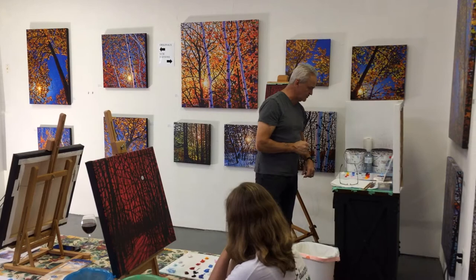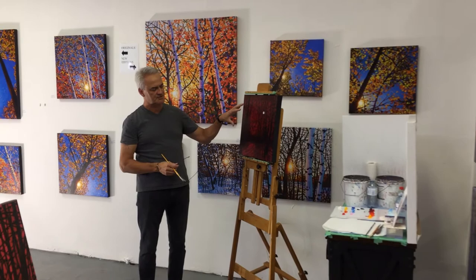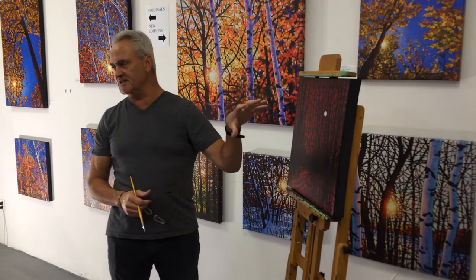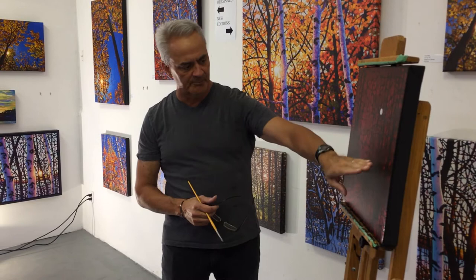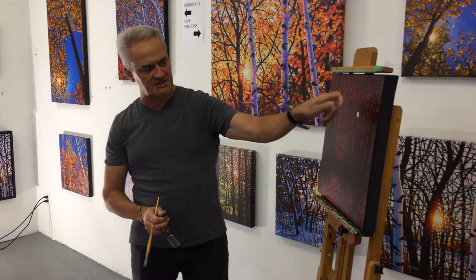Okay, so we're going to do this in stages. I paint negative shapes a lot, which means we are going to define all of the branches in here by painting the spaces in between them. So everywhere where you see the red of the canvas poking through, above this horizon, that's sky. We're going to be painting strokes of color between those branches. And we're also going to be creating sweeps of arabesque-like curves of the various colors in there to move the eye around in the painting.